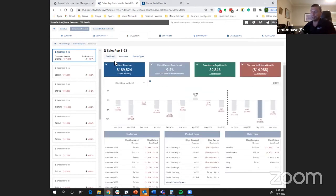So the idea here is to give you a tool you can use to analyze your sales reps' performance and understand how they stack up to each other and also relative to the competition and how they're performing on price and some other key metrics.